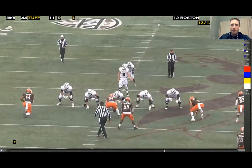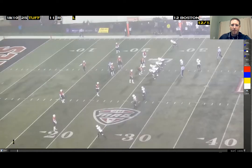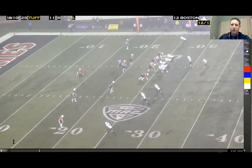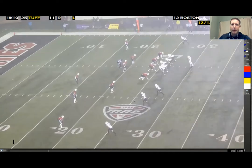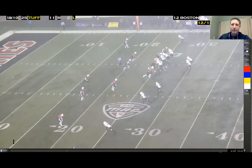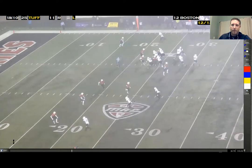Okay. Here's another example, same thing. We're in a 3-by-1 open set. We have a bubble screen to the field and a hitch to the boundary. The corner is super soft. The quarterback has permission to take it. He's going to drop, pop, and throw it out there.